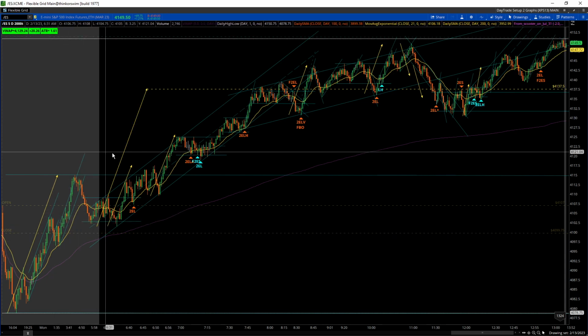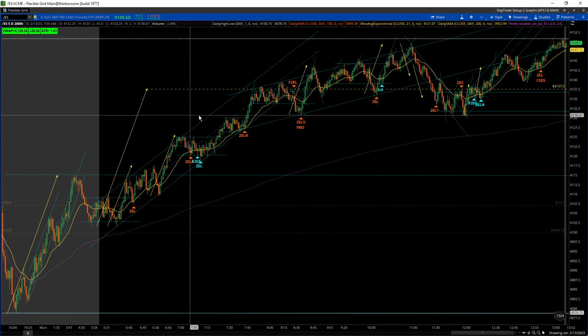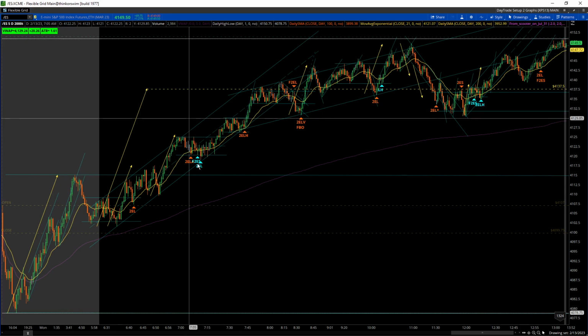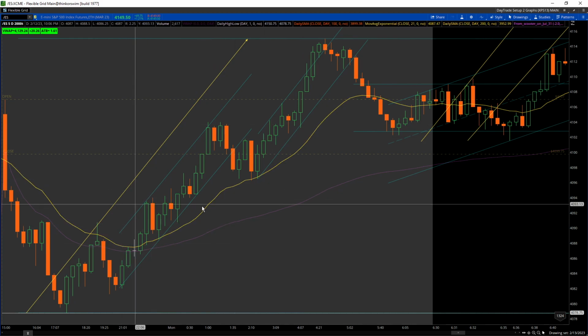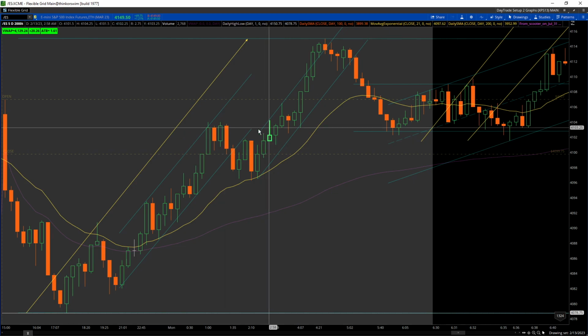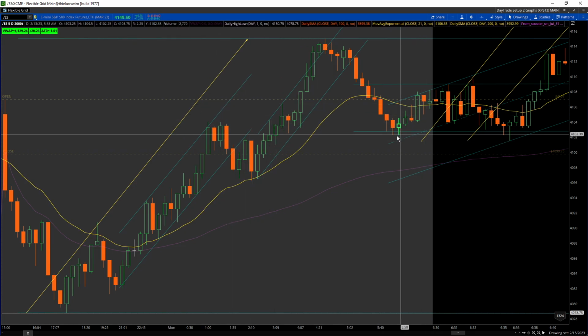These yellow arrows are my measured moves that I use basically just to see where a profit target could be or where a potential turning point might occur. So let's get into it. I don't trade the pre-market just because, well, I'm not awake and I just don't really like to trade the pre-market. I just like when the market opens and take the trades from there.